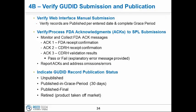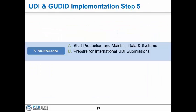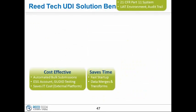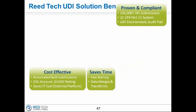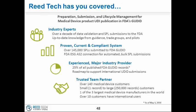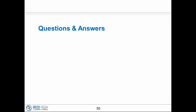Does the manufacturing date also need to appear on the device label? No, it does not. That goes back to the original discussion that we had: if the label did not originally have the date on it, then there's no reason to add it.